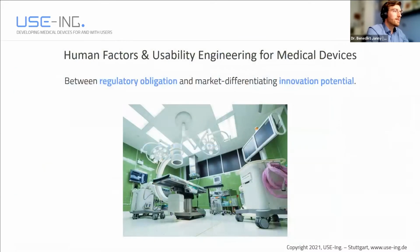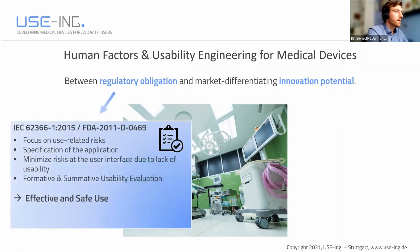So, I mean, the answer is usability or human factors engineering for our medical devices. And the good thing is that we already have quite some good standards, as Carl already mentioned, the IEC 62366, for example, or the FDA equivalent that is helping us or even forcing us to talk to the users and to integrate them into our product development process. But as most of the times with medical standards, the focus is on effective and safe use. Okay, this is like the must that we need.